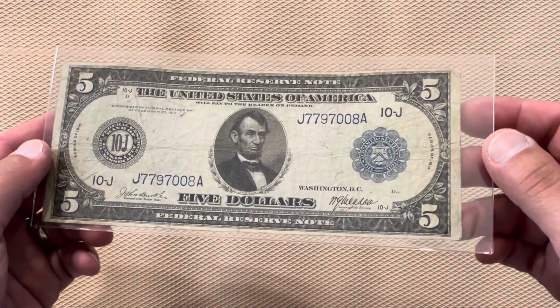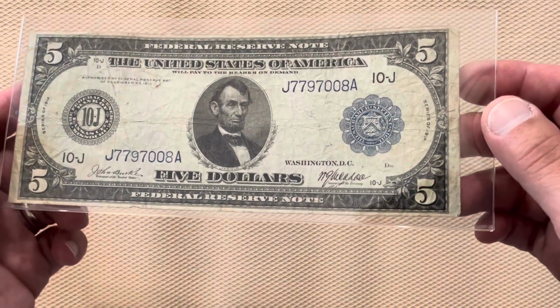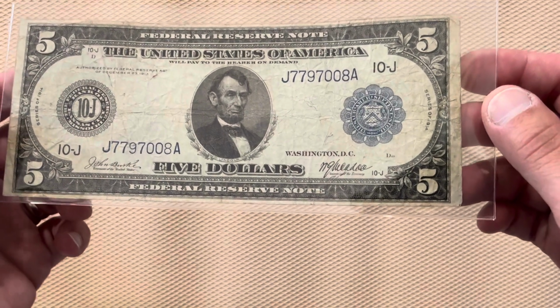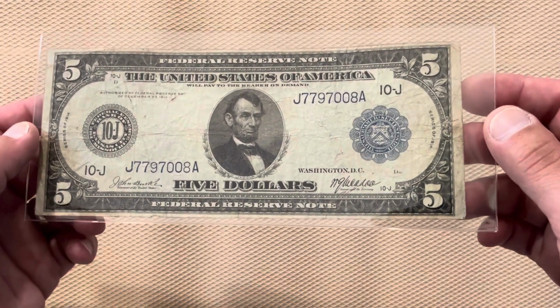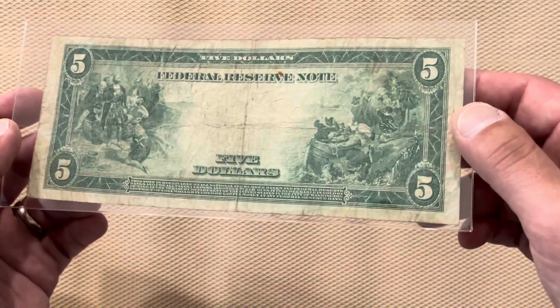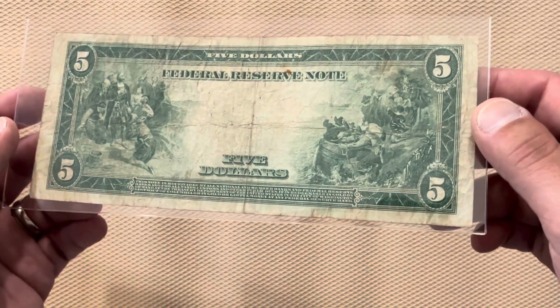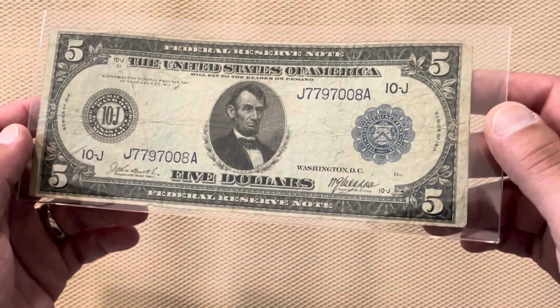First up, 1914 series $5 Federal Reserve note featuring Abraham Lincoln. This is out of the Kansas City Bank. Burke McAdoo signature combination. Friedberg 880. Very iconic back. Circulated condition.